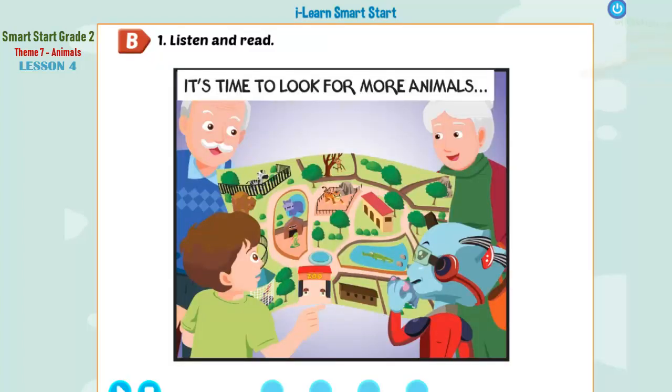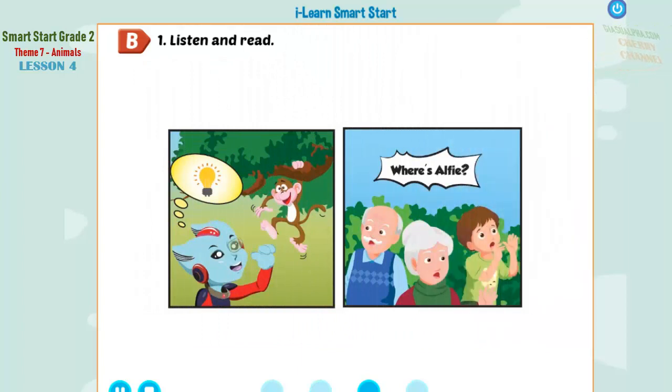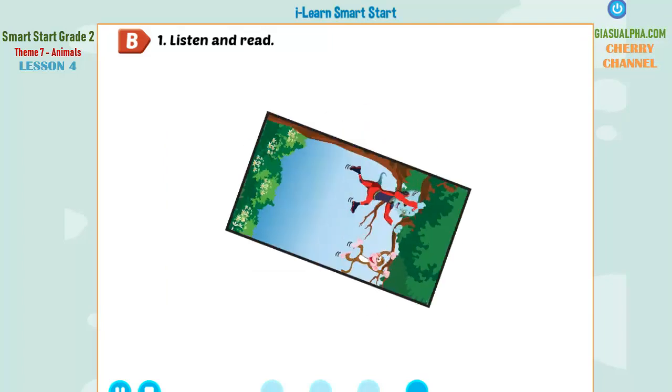B. 1. Listen and read. It's time to look for more animals. Where's the elephant? Here it is. Where's the tiger? Here it is. I want to see the crocodile. Where's the crocodile? I don't know. All right, everyone, let's go home. Hey, hold on. Where's Alfie? Oh no!